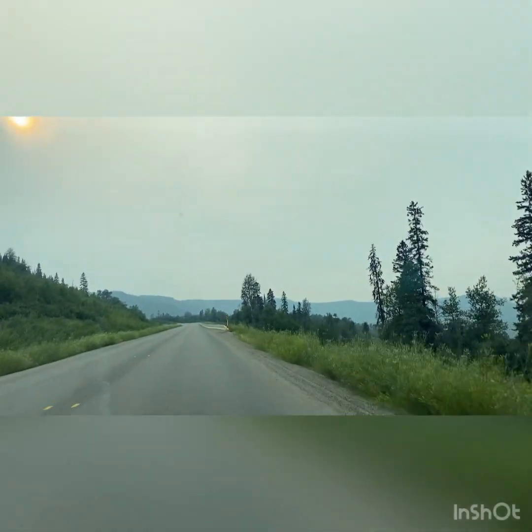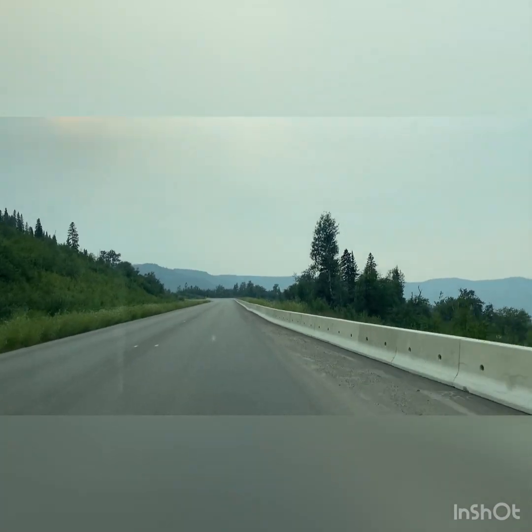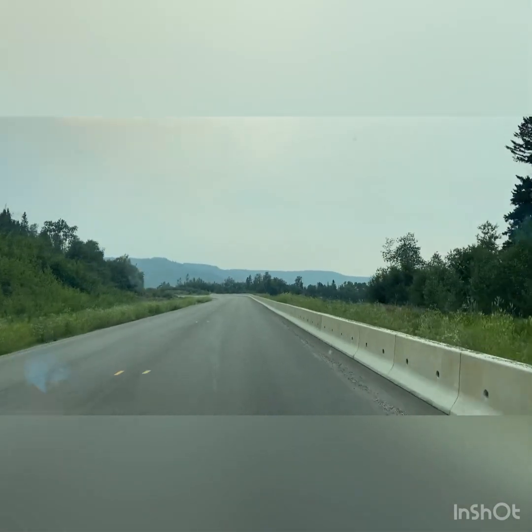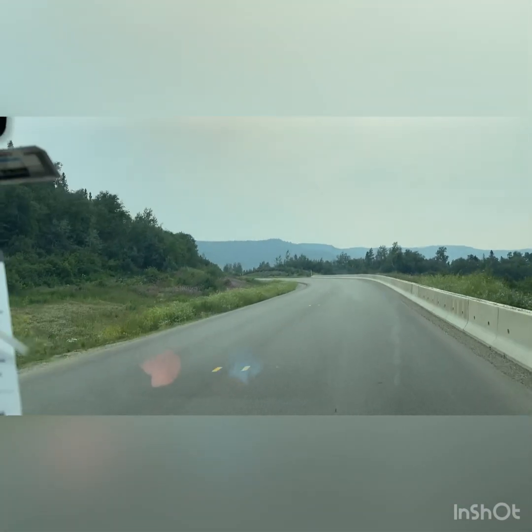And as you can see, it's kind of hazy. There's the sun up there. It's all the smoke from British Columbia. There's a lot of fires up here right now.